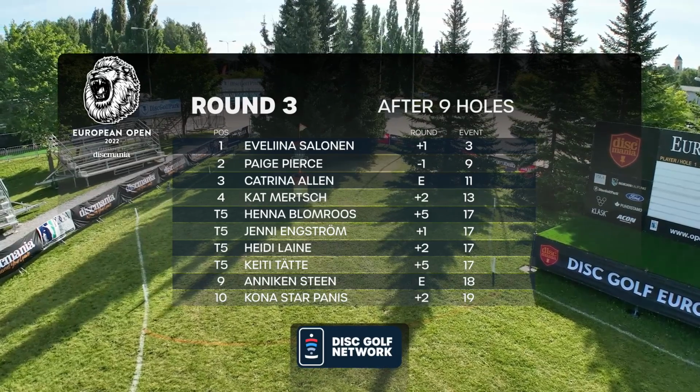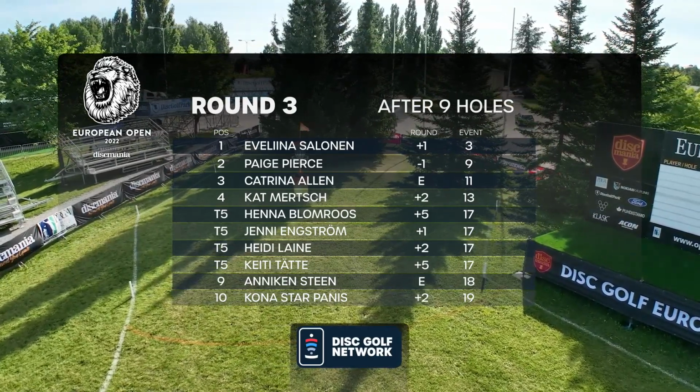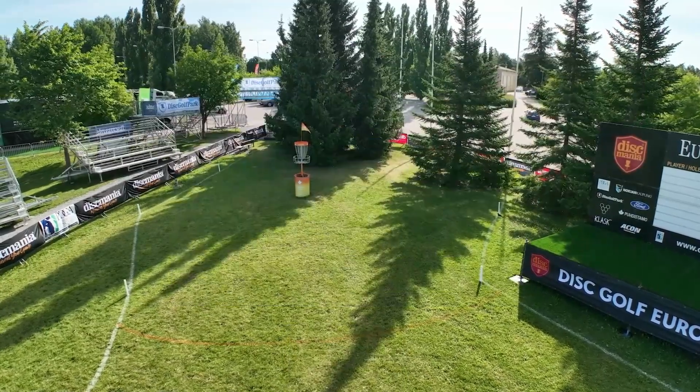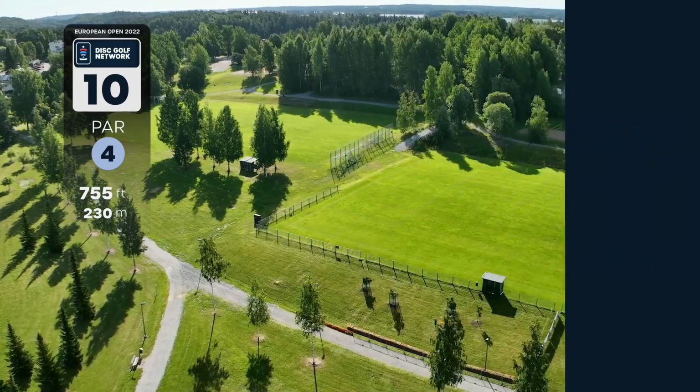Also, we're dealing with some inclement weather, rain, cold. Things are very different from what we saw the previous 2 days, and as we said, it's moving day, so time to get some work done.